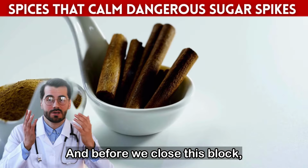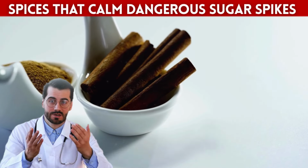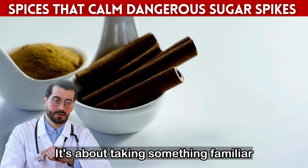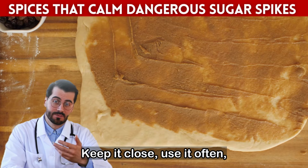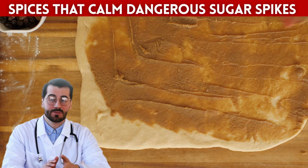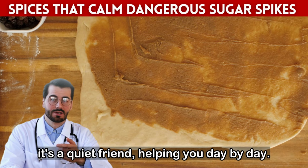And before we close this block, I want you to remember that cinnamon is not about restriction. It's about adding joy and safety to your meals. It's about taking something familiar and turning it into your ally against diabetes. Keep it close, use it often, and let it remind you that small choices bring big peace. Cinnamon is more than a spice. It's a quiet friend, helping you day by day.